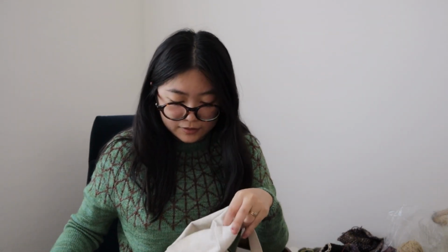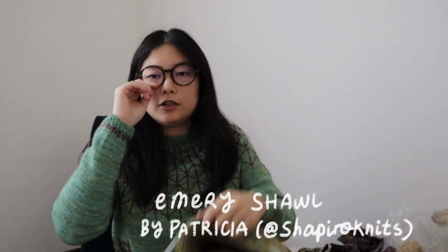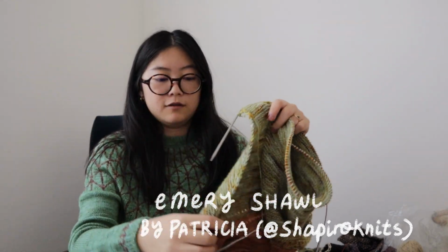So I have quite a few things to show you. Let's see, what should I start with? I guess I'll start with this test knit. So this is something that I showed you last week, so I guess I'll start with that. This is the Emery Shawl test knit for Shapiro Knits. So I think the last time I talked to you, I was just starting this lichen bit.